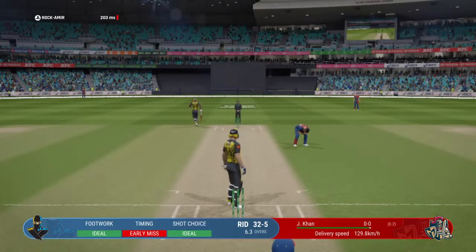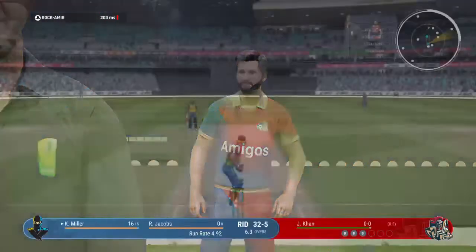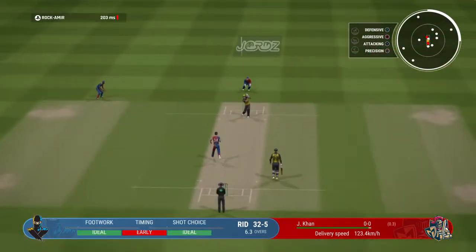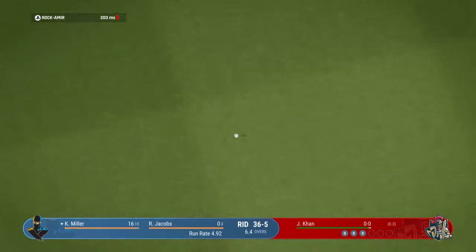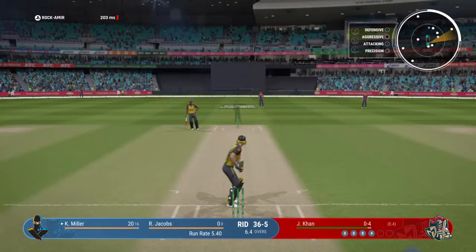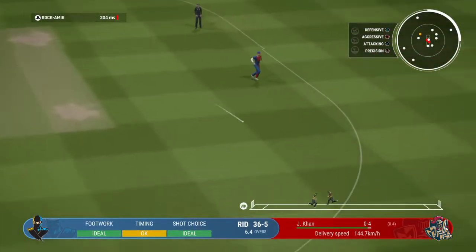Beats the outside edge. Good bowling there. Too much room given. It came onto the bat really well, and a beautiful shot that just raced away. How will the bowler respond? Great shot. Through the gap.